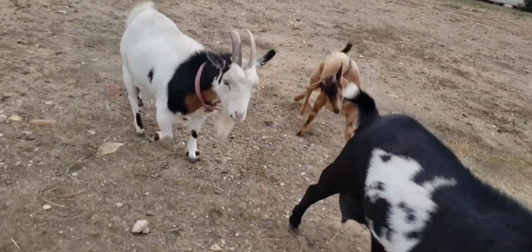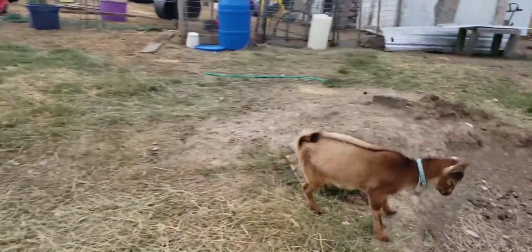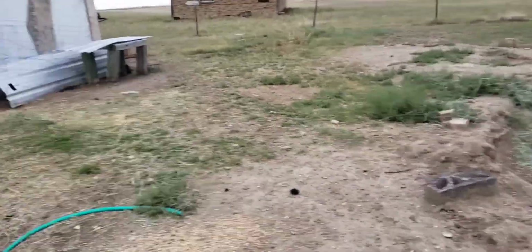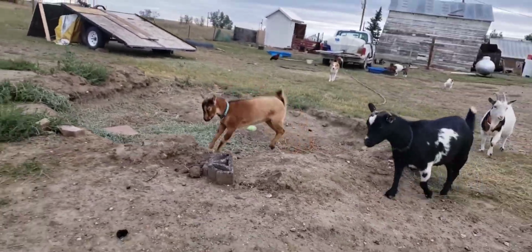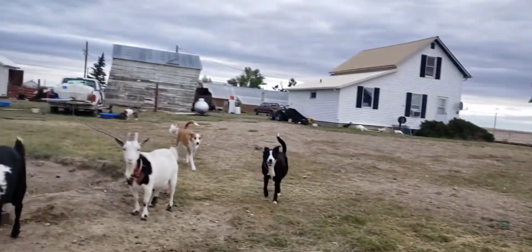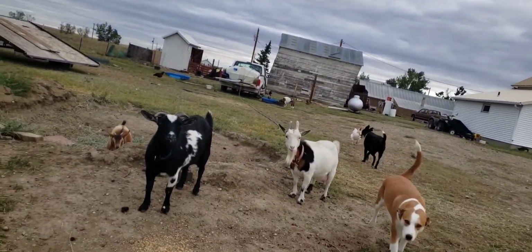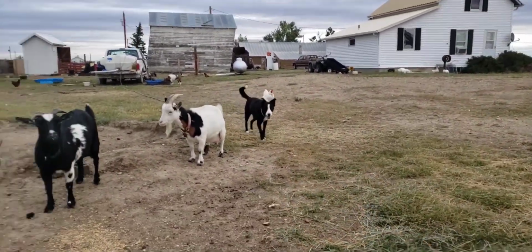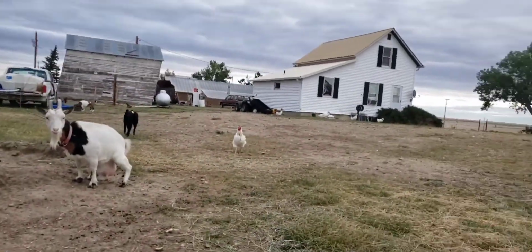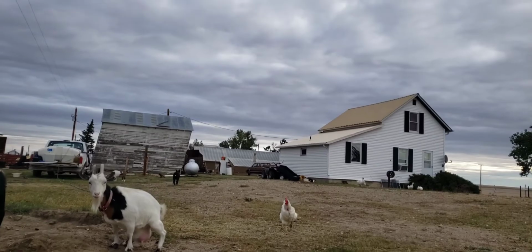This is cute. She's so happy. She's gonna eat soon. She gets so happy. Hi, girls. Okay. One more scoop, we'll get it wet. Make sure all the babies get fed.